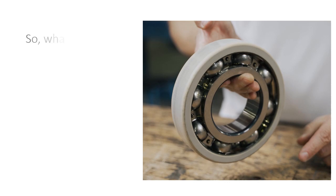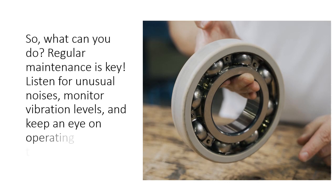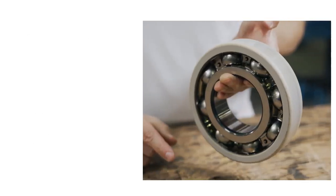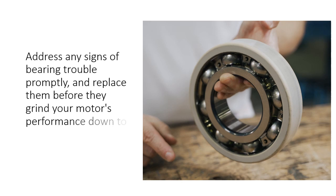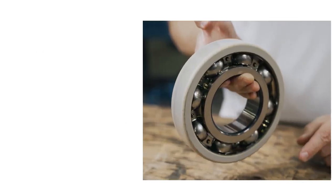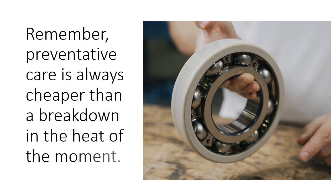So, what can you do? Regular maintenance is key. Listen for unusual noises, monitor vibration levels, and keep an eye on operating temperatures. Address any signs of bearing trouble promptly, and replace them before they grind your motor's performance down to dust. Remember, preventative care is always cheaper than a breakdown in the heat of the moment.